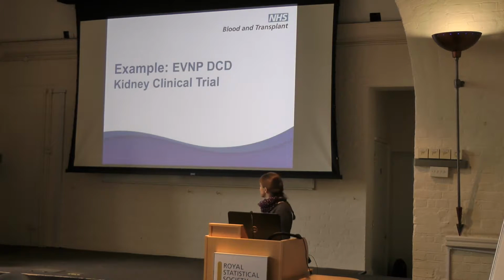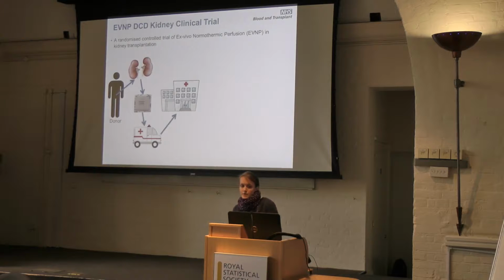And the final example I'm going to talk about is the EDMP DCD kidney clinical trial, which I've been involved in for the last couple of years now. This is a randomised controlled trial looking at a technique called ex vivo normothermic perfusion.